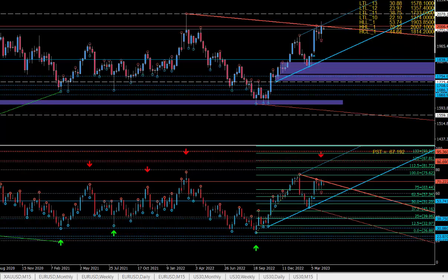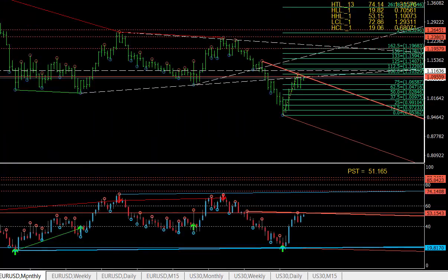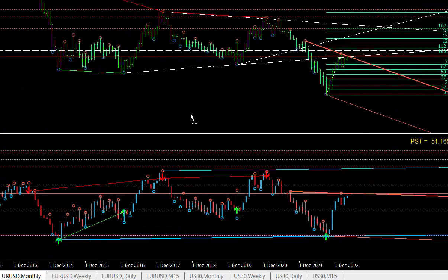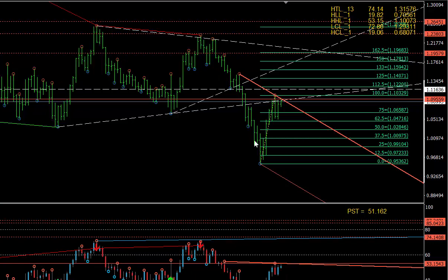Okay, and match it to Astro hours as usual. Let's take a look at the euro dollar. Let's see what that's doing on the monthly. Two months ago, that's the goodbye kiss, so the market sold out. This is retesting up here.